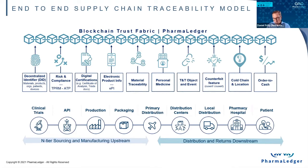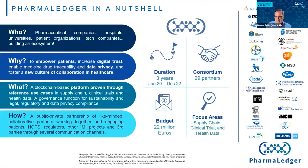So that's what it looks like. It looks great, but how do you do such a thing? How do you actually move forward towards that vision? And that's what we have done with PharmaLedger. The project is 3 years. It kicked off last January, so we're almost halfway through.